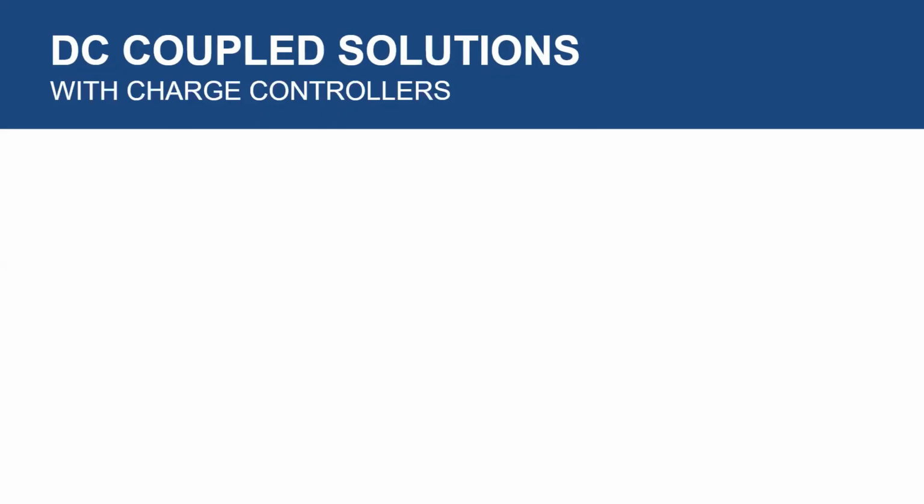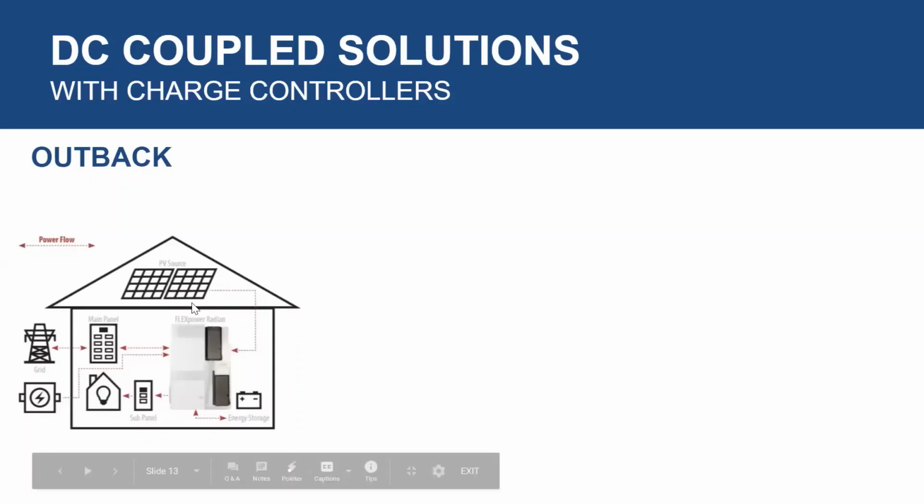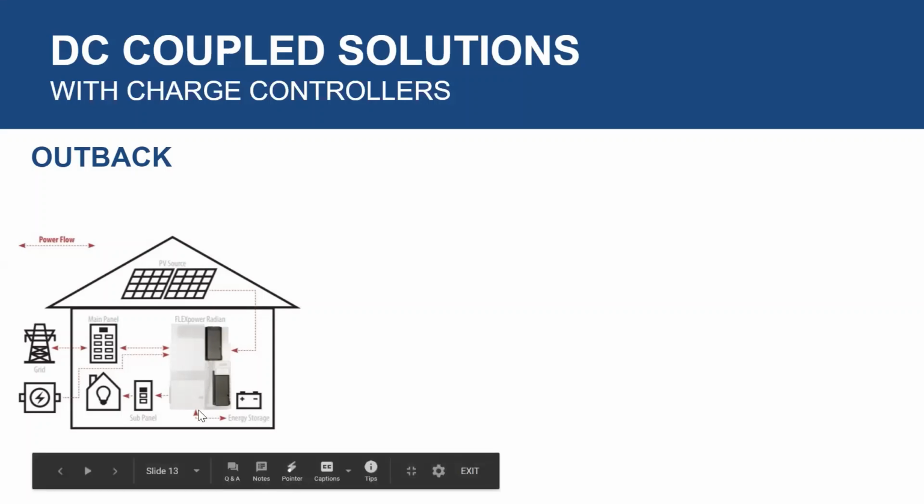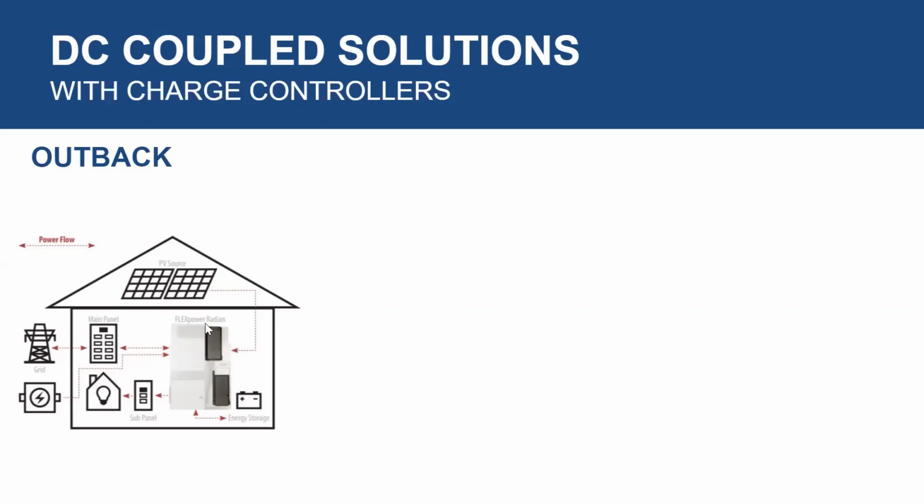Last but not least, our most traditional solution, which is DC coupled with a charge controller. This is a really nice piece of equipment from Outback. It's called the Flex Power. The Radian Flex Power is a pre-wired solution that includes the Radian. Here's our Radian inverter in the upper left. We have our GSLC wiring box, but it's mounted on a back plate. Everything is pre-wired. We have, in this case, 2 charge controllers already wired into the GSLC. And then we have our MATE communicator monitoring device.